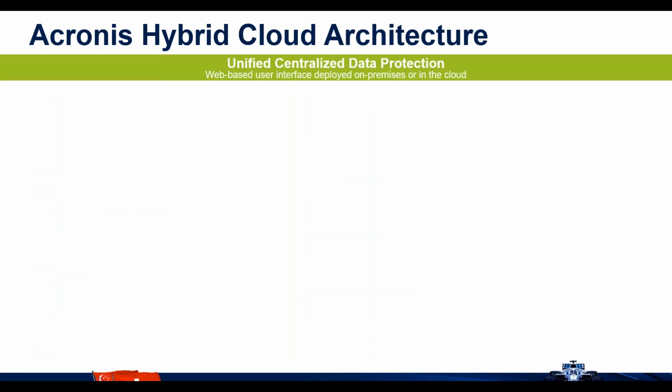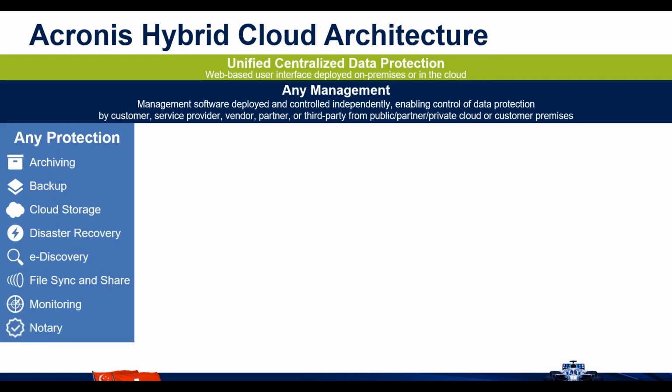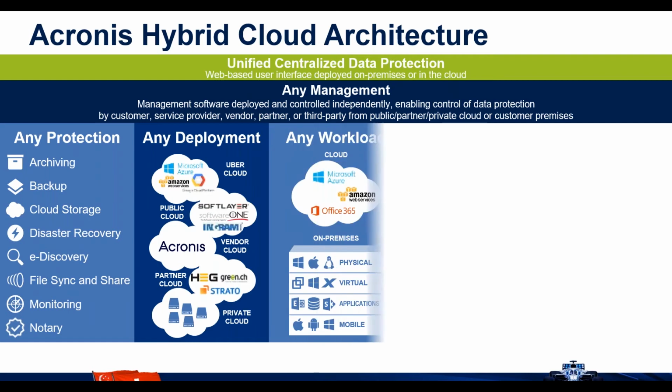So the idea of the product is any workload. Very, very simple. It means that we can basically do any management, whether it's you guys managing your own environments, whether it's your service providers managing your environment, or whether you want to put all of your data within a ROM tool or into a cloud environment. It doesn't matter what, we'll be able to deal with it. So what it means is we do any protection, whether that be archiving, backup, cloud storage. We can do file sync and share, monitoring, disaster recovery. We even have cloud storage as well. We work with all of the largest cloud vendors out there and everything on site.